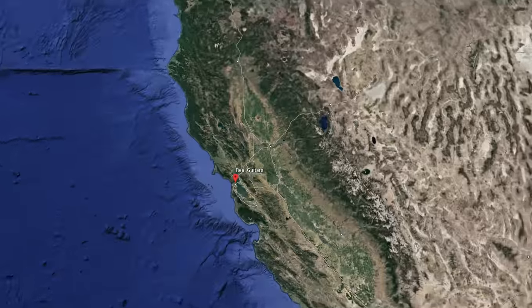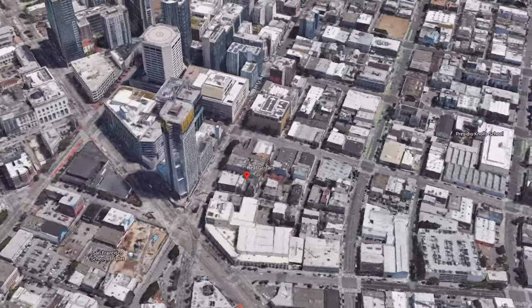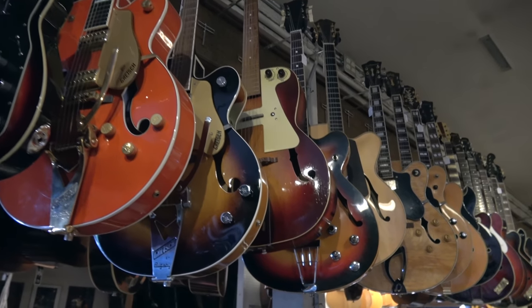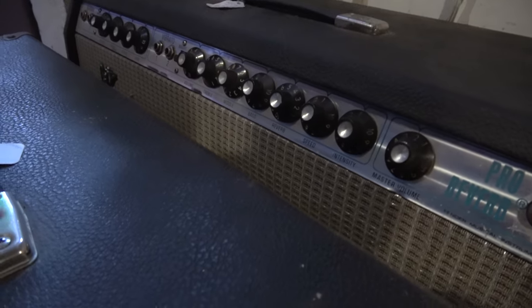Real Guitars is located on Lafayette Street in San Francisco, and unlike a lot of the other shops in this video, they specialize just in used instruments. You walk in and there's wall-to-wall amplifiers, guitars, pedals, you name it. There's always something different every time you go in there.